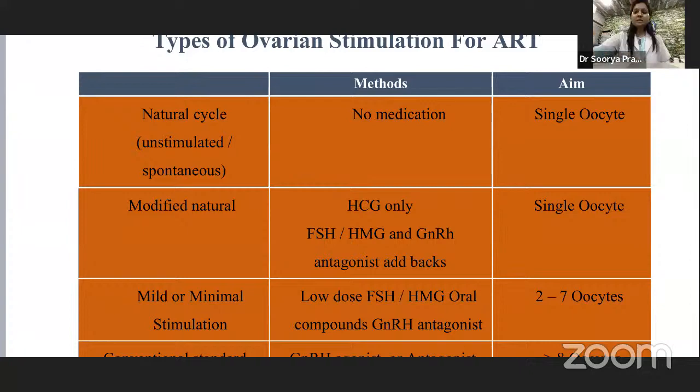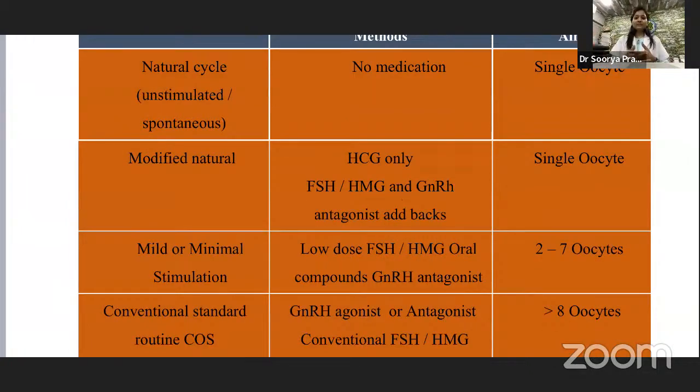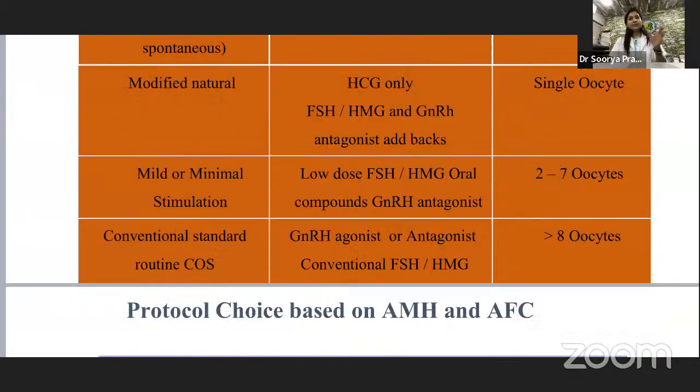We can expect up to 2 to 8 oocytes in that cycle. Our conventional, as I said already, is controlled ovarian stimulation. So that includes your GnRH agonist, antagonists along with your gonadotrophins, right? In such a scenario, if you are using the controlled ovarian stimulation protocol, definitely we can expect a cohort of follicles. We can expect multiple follicle development in case of controlled ovarian stimulation. That's what we follow in IVF.